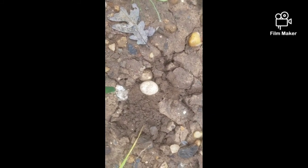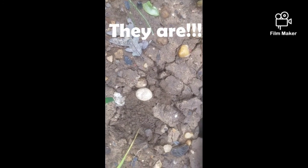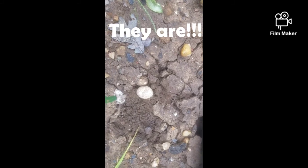So I'm flipping for hognoses right here at my buddy's property. And I didn't find any actual hognoses under here. I saw a little baby five-line skink, but he got away. But I found these, and I think these are, I'm going to look them up, but these are probably hognose eggs. So a female actually laid a clutch right here, so my buddy might be having some baby hognoses at his house. That's pretty cool. I'll take it.